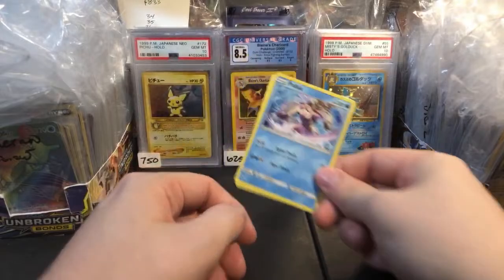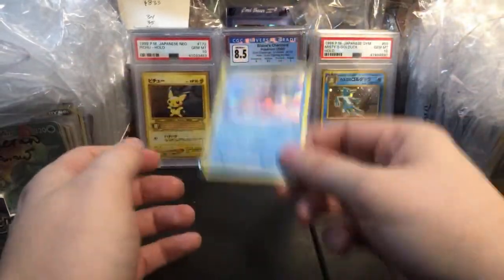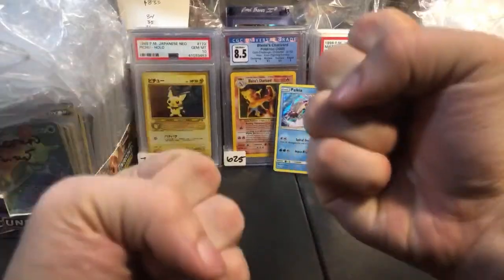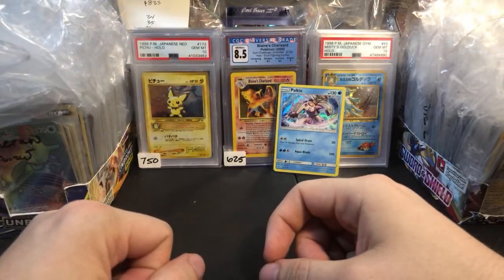All right, let's go ahead and sleeve this up. It's like when people ask me too many times, hey, flip the CG or the PSA cards around. And then what I eventually do is I don't flip them. You tell them, mister. Put your dukes up. Pew, pew.